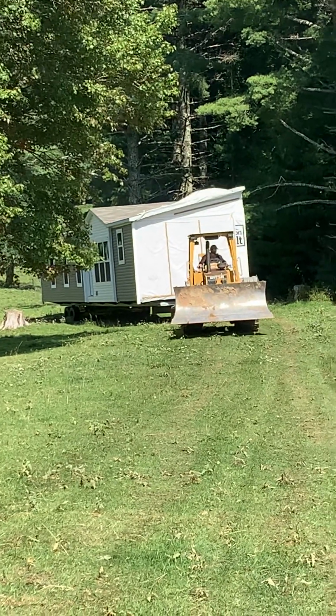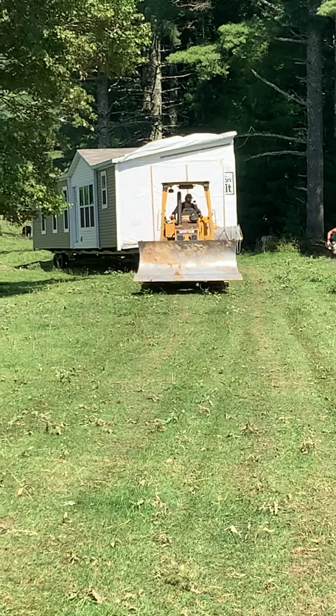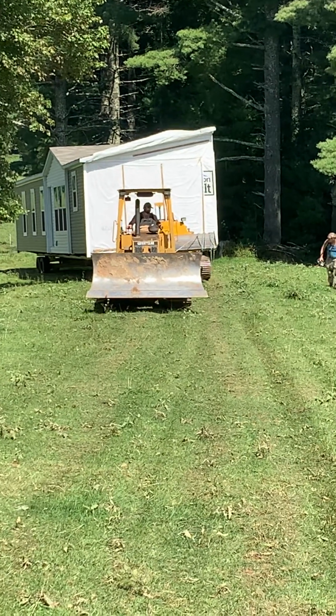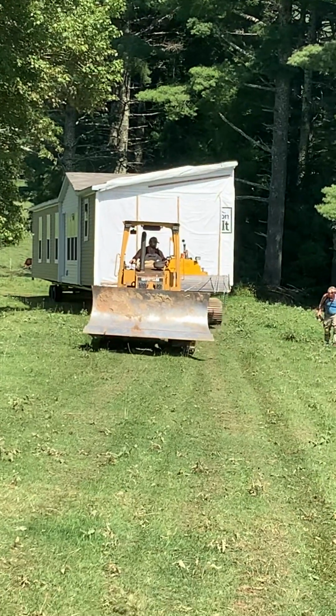Hey, getting her done, getting her done. That's my baby brother on that dozer. He's a lot better with anything with tracks than I am. I can run a dozer, but skid steers and dozers, he's better at.